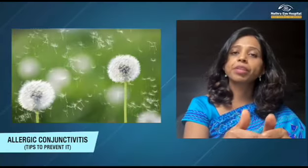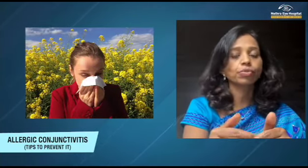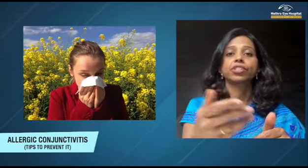The second thing is the pollen. Many people who are allergic to pollen have a seasonal allergy. Whenever there is a flowering season, they say that their allergic conjunctivitis has increased. And definitely they have to avoid going to gardens and anywhere where there is a lot of pollen basically.